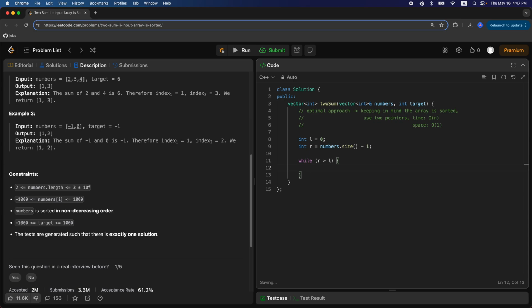So while r is greater than l, we're going to have a current target, or current, because there's the desired target that's given to us. And I honestly don't like that variable name, current target. Maybe we'll call it current sum, because it's really just the sum of the two elements we're currently looking at. To get the current sum, we have our 2 pointers, we have numbers, so we just need to index into numbers with both of the pointers: numbers[l] plus numbers[r], and that gives us the current sum.